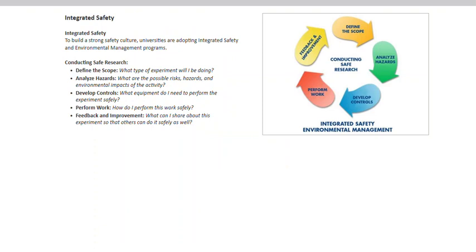Universities have set goals of establishing and maintaining a strong safety culture, and many have adopted an integrated safety and environmental management system to support this goal. The Integrated Safety and Environmental Management (ISEM) program is used to enable safe science by giving researchers the tools to perform a comprehensive risk assessment.